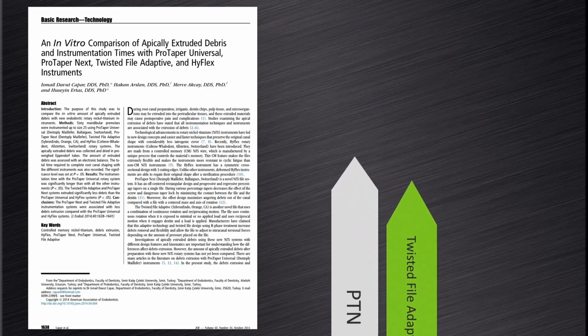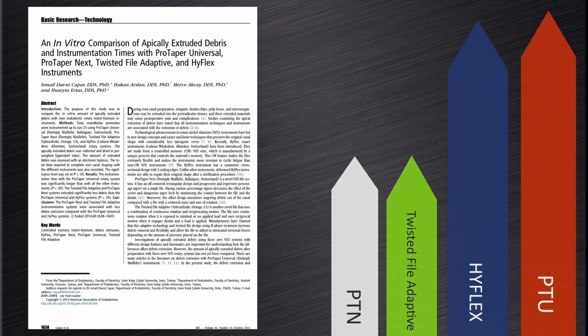Here is a study where the authors Kapar et al. in 2014 looked at an in vitro comparison of apically extruded debris of ProTaper Universal, ProTaper Next, Twisted File Adaptive and High Flex instruments. The ProTaper Next and Twisted File Adaptive instrumentation systems were associated with less debris extrusion compared to ProTaper Universal and the High Flex systems.